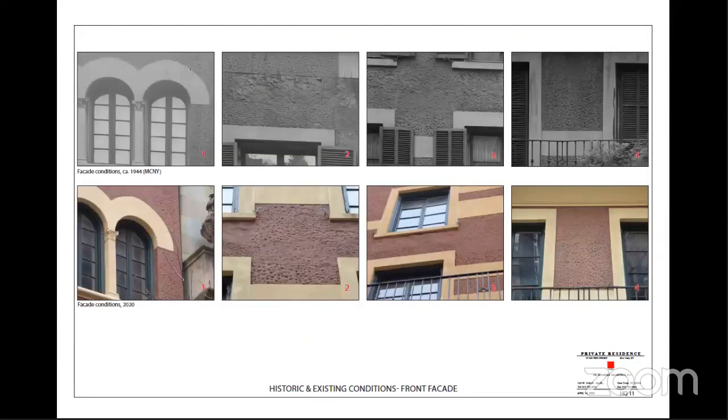Some details comparing the 1940s to present day, showing how many of the areas of the facade have been coated. As I said, it's just a continuation of the degradation of the underlying material. Next slide.